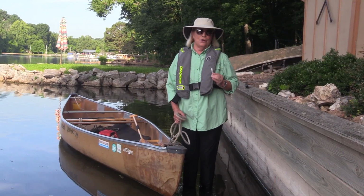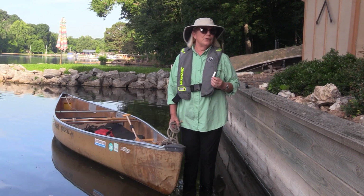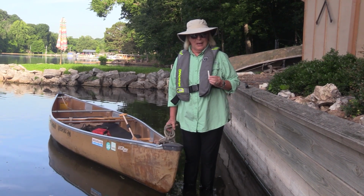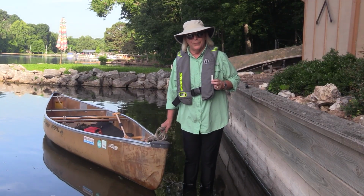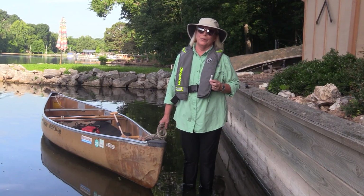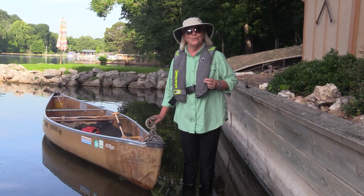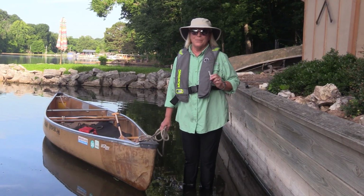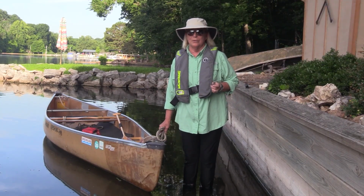A handy thing to also have, which is really important, is a whistle. I have one attached to all my life vests. It sounds a lot louder than my voice ever will. If you need help, you blow on a whistle, and someone will hear you. It's pretty much a universal code for help. So always try to have a whistle with you when you're on the water.